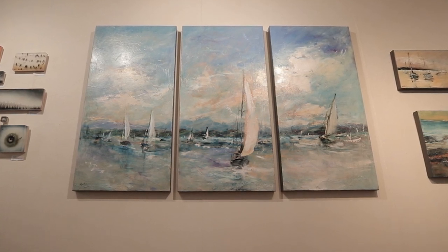Hi, this is Christopher Mathey. This piece is called Dreamy Day Sailing. It's a 48 by 72 inch triptych. It's mixed media, mostly acrylic, with charcoal, aquarelle, and ink on top. It's varnished with a UV protection. This piece was started before the quarantine and finished during the quarantine. It took a little over 2 months to paint.